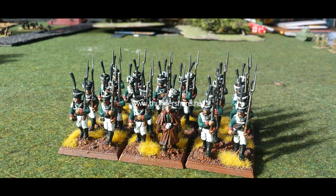Now, there are two different types of grenadiers in the Russian army. There's the unit that you can see here, and that's what's called a Converged Grenadier Battalion. So what that is: the Grenadier Company of the 1st Battalion and the Grenadier Company of the 3rd Battalion would be put into their separate formation and usually put into a separate brigade as well.